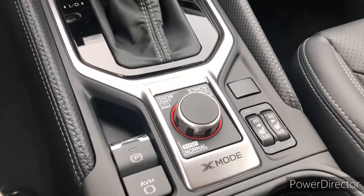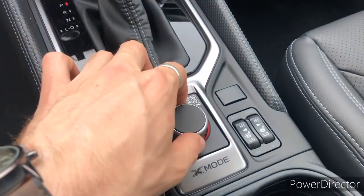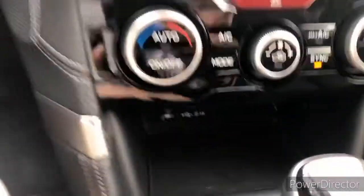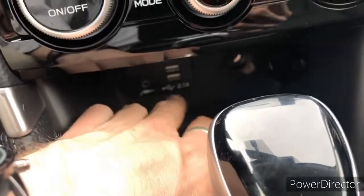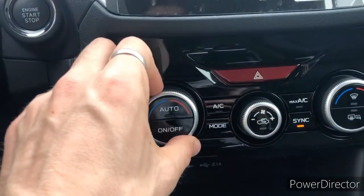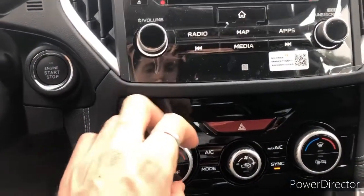Okay. Down here you got your X mode. This is going to be like your 4 low. It's going to help you in sticky situations such as deep snow or mud. Heated seats. Okay, you got 2 USBs up here, as well as an aux cord and a 12-volt charger if you need it. The whole climate's operated by knobs, which is nice. A lot of people like the climate to be operated by knobs. It's what they're used to.